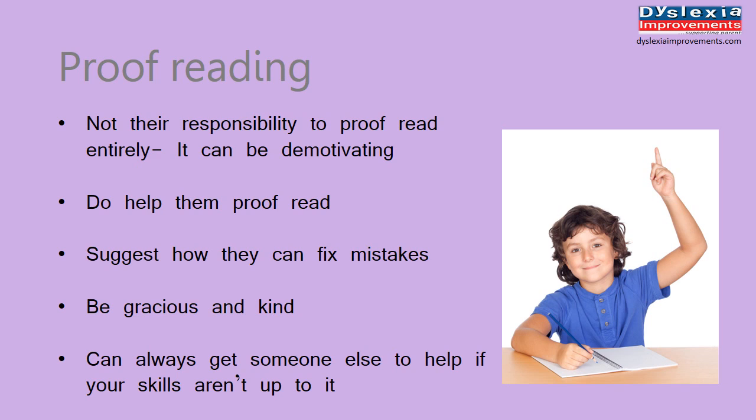But do help your child proofread their work. Do help them come up with where those errors are and what they can do to fix them. Do it graciously, do it kindly, because they already feel stupid. You don't want to make them feel even more stupid. But it is appropriate for you to help them proofread their work. And if your English is just not in a good enough way that you can help them proofread their work, then you can get someone else to do that with them. But it is appropriate for you to help them proofread their work.